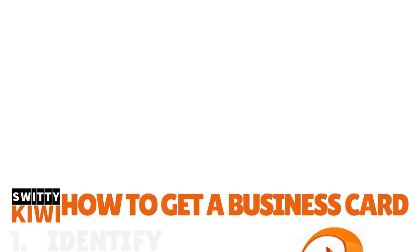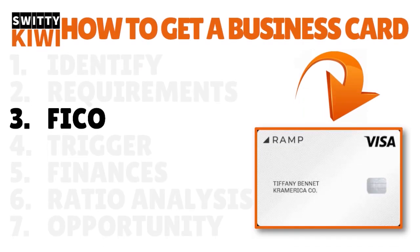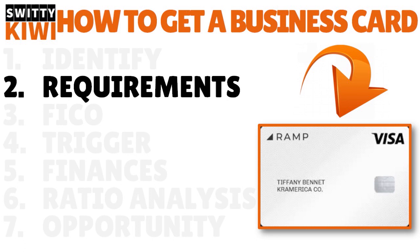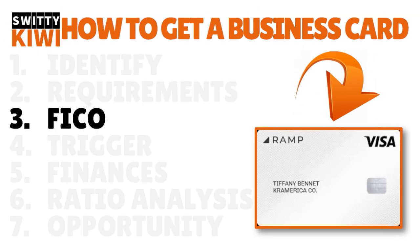The third thing you want to pay attention to is your FICO. Okay, it's very important. So first thing, you want to identify the business credit card that has soft pull. Number two, you want to understand their requirements. Number three, you need to pay attention to your own FICO, because we are talking about soft pull, right? This is important. Okay, so even if this is a soft pull and not a hard pull, you still need to make sure that your FICO is accurate.